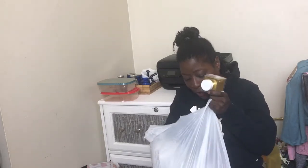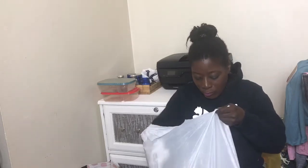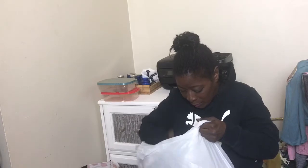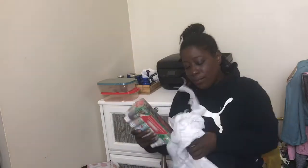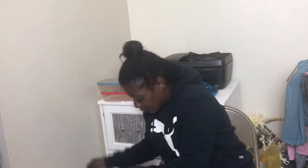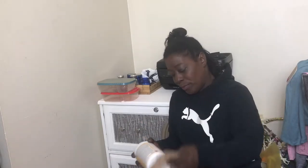And I did pick up two glitters. I picked up, of course, the gold and the silver. And did I pick up anything else? I don't think so. Okay. Then I picked up some Mod Podge. Of course, we need the Mod Podge. This is 13 something, something like that. So I got a container like that of Mod Podge.